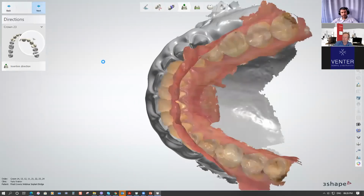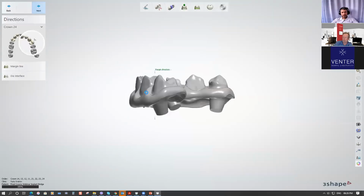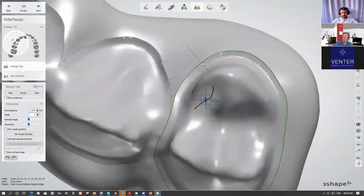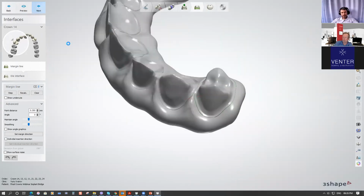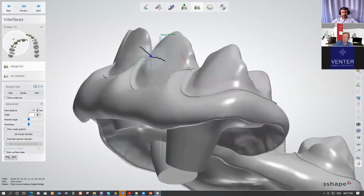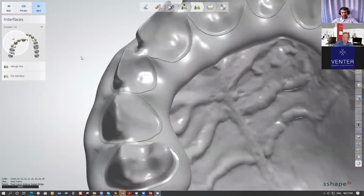Yeah, and let's finish it with the very last tool, number 12. We've done that, and we are coming to the margin line steps, as well as the die interface. Margin lines are defined automatically just on the edge of the margin, and it means we are just clicking next, next, next. Maybe in some cases we need to do correction, but it's not going to be so often.